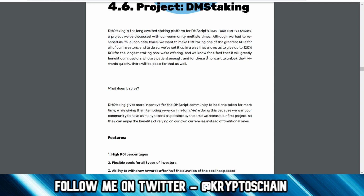Because you don't want to be getting the same token that you're staking, because that usually impacts the price big time, right? The dual token system is definitely better when it comes to staking, and from my personal experience and from what I've seen, to not be dumped on.